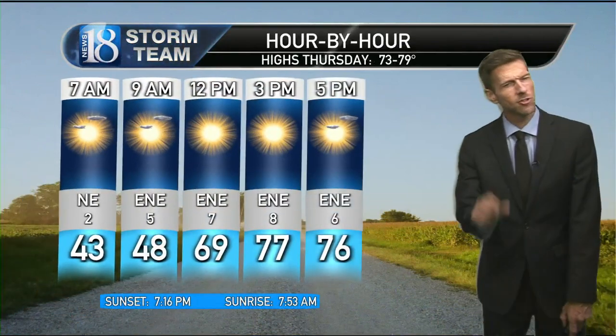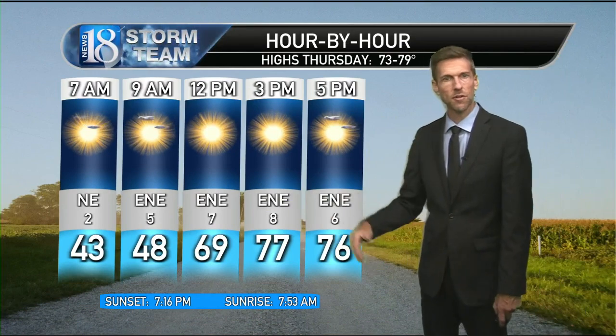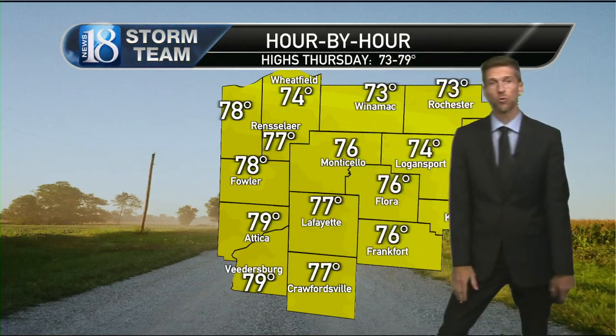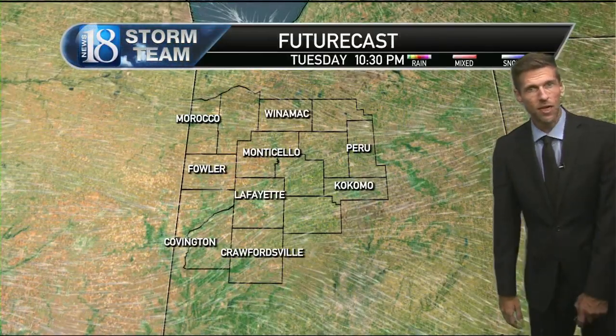On Thursday, just a touch cooler, but still quite warm. Cold in the morning, 77 in the afternoon, the winds east-northeast. 73 in our northeast counties, but warmer as you go southwestward, pushing 80 at Pine Village and then down towards Covington.